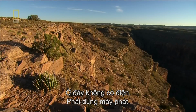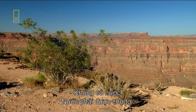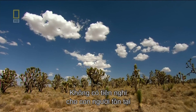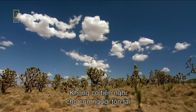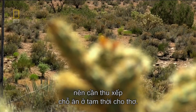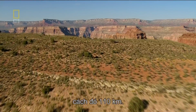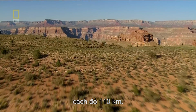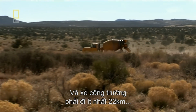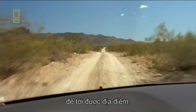There's no electricity here. That will have to come from portable generators. There's no water. Every drop will have to be trucked in. And there are no facilities for human subsistence, so temporary arrangements will have to be made to feed and house the work crew. The nearest city, Kingman, Arizona, is 110 kilometers away. And construction vehicles must drive the last 22 kilometers on a difficult, unpaved, and deeply rutted dirt road to access the location.